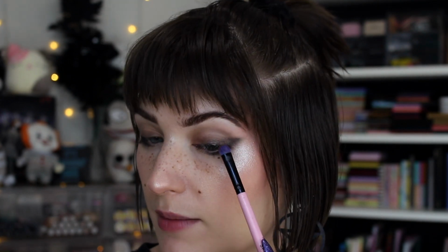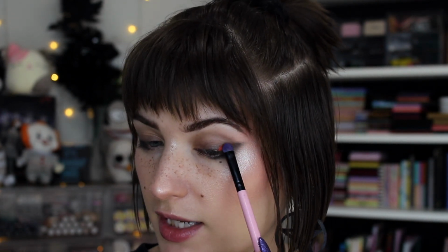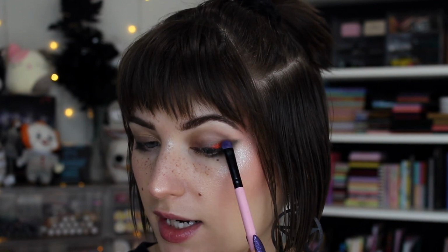All right, so starting with the red first, I'm gonna place this just right here, right against the base of that outer wing. I'm also gonna recruit the help from this little Odin's Eye brush. It's an FR5. It's also just a really small, smudgy brush. And I think I'm just gonna go back and forth so I can make sure everything stays even.